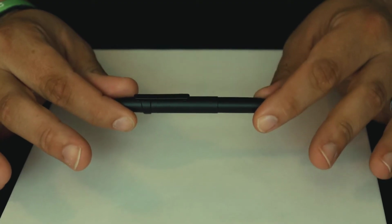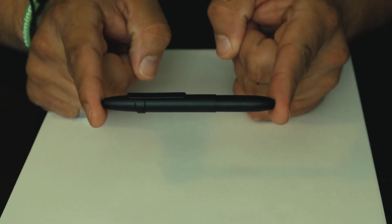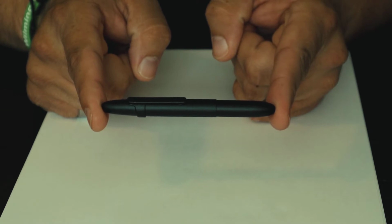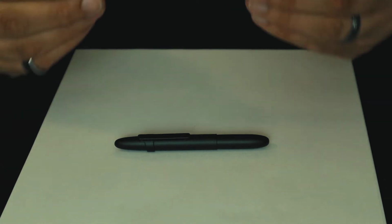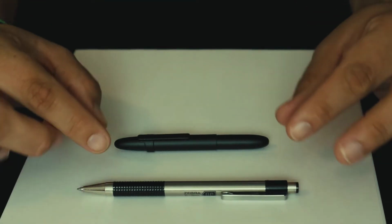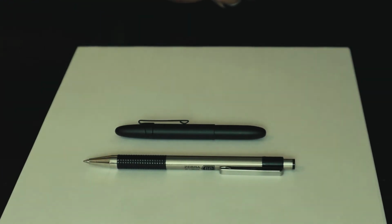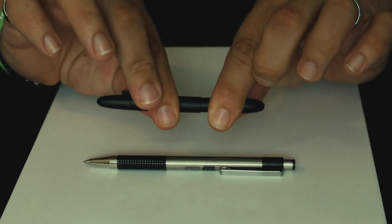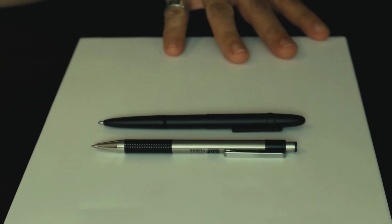Now, the appeal of the Fisher Space Pen is twofold. First is its form factor when it's collapsed. As you can see, it's much smaller than a standard size pen. For reference, here's my favorite pen. But as you can see, collapsed, the Fisher Space Pen is even smaller than the Zebra. The magic being, when you open it up, it becomes a full-size pen equal to the size of the Zebra.